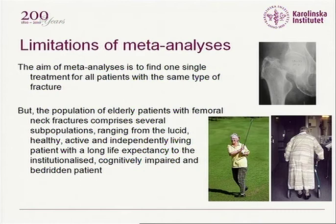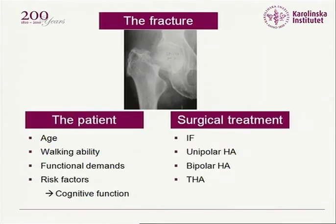So, modern treatment should be based on an individual assessment of the patient's profile. That means age, and with age we mean expected survival time, preoperative walking ability, functional demands, and risk factors. One important risk factor, for example, is cognitive dysfunction. Internal fixation, unipolar hemiarthroplasty, bipolar, and total hip should all be available in our treatment of these patients.